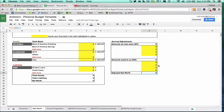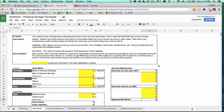And that's really helpful. Just, as an accountant, we know that just because you have certain amounts doesn't mean that's what you actually have. Sometimes it's more, sometimes it's less, depending upon your situation. But that's the net worth tab. And it's really quite simple. All of this is calculations.